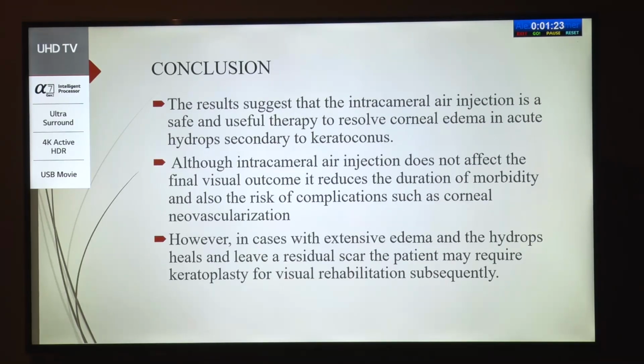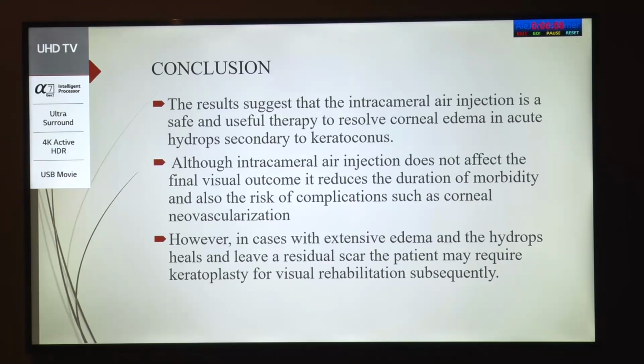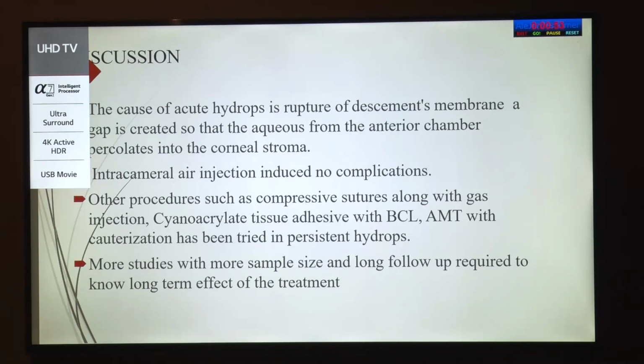Conclusion. The results suggest that intracameral air is a safe and useful therapy to resolve corneal edema in acute hydrops secondary to keratoconus. Although intracameral air does not affect the final visual outcome, it reduces the duration of morbidity and also the risk of complications such as corneal neovascularization. However, in cases with extensive edema, when the hydrops heals and leaves a residual scar, the patient may require keratoplasty for visual rehabilitation subsequently. Discussion.